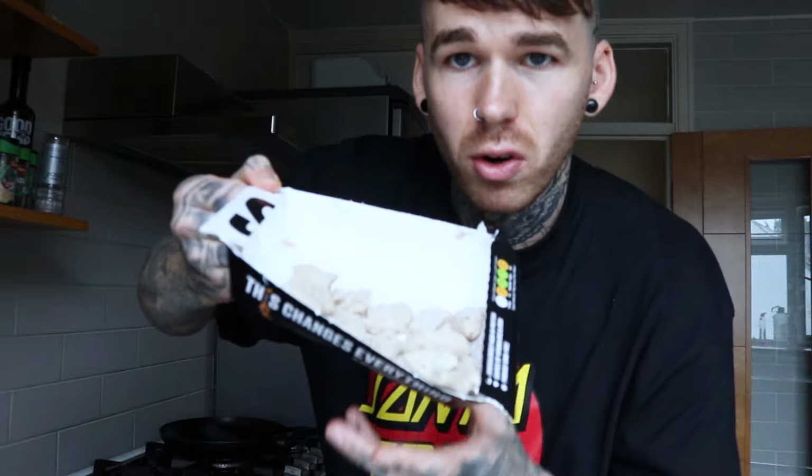If it wasn't for the price, I probably would get them more often. The fact that you only get 190 grams per little box like this. This light is horrible in this kitchen. But the fact that you only get 190 grams for £4.55 isn't the best. But yeah, honestly, it was really good, and there's no real complaints in terms of taste or anything like that. So definitely a thumbs up for that one.